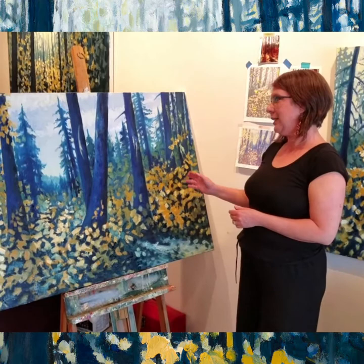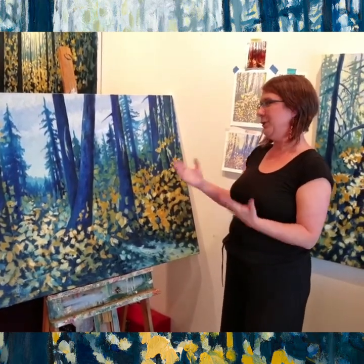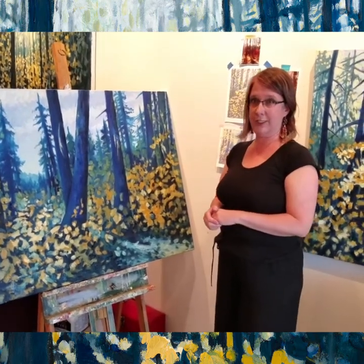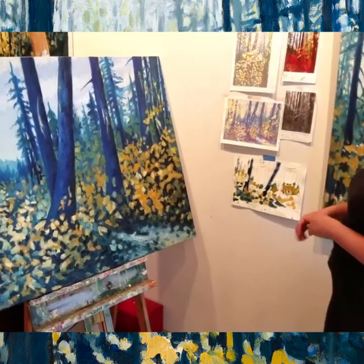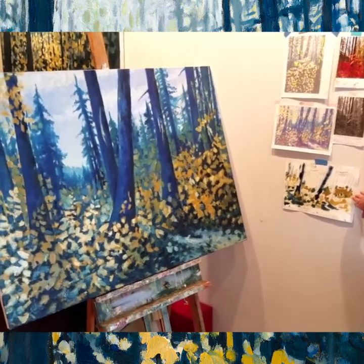And so I decided that I wanted to paint, for some reason, a forest in just blues and yellows rather than a kind of more local color of greens and yellows, and just kind of, I don't know, have fun with it. So one thing that helps with that is my color map, which helps me translate the full color world into shades of blue and yellow.